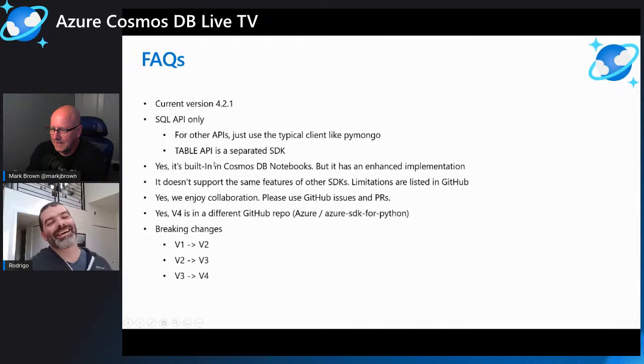Okay. All right. So yes, it's built into our Cosmos DB notebook, so you don't need to install, upgrade, or things like that. And I will show you it's an enhanced implementation, so it's easier to use our SDK in our notebooks. I'm going to present how it works.